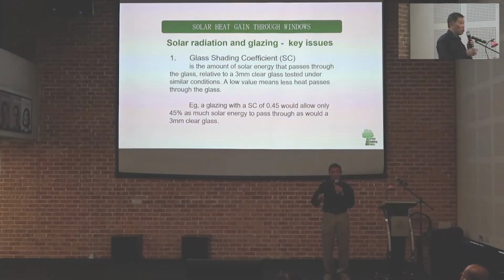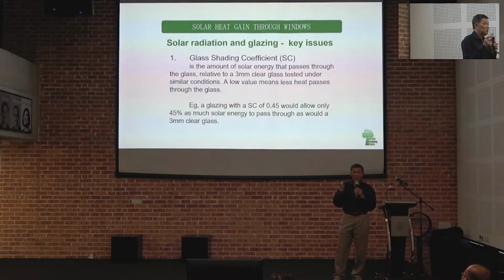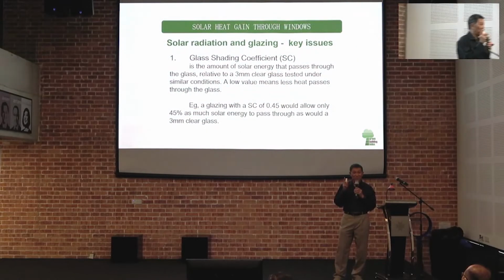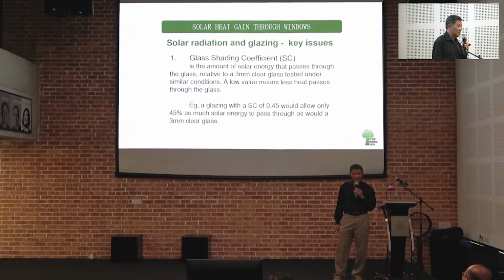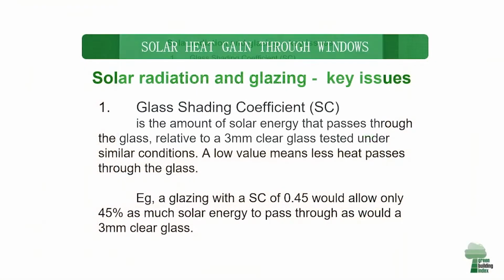If you look at many older buildings and want to refurbish the building, you have to find out what the shading coefficient of the glass is. In the earlier days, many of the buildings used total clear glass, with a shading coefficient of 0.8 or something like that. That means 80% of the heat goes into the building. Whereas later on, they started to adopt what they call tinted glass. Tinted glass normally has shading coefficients of about 0.6.